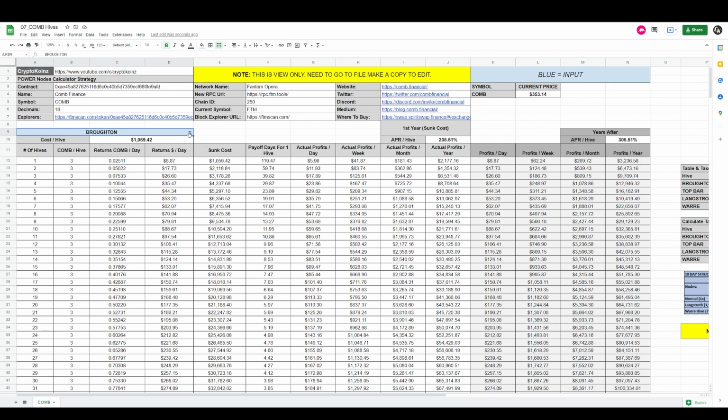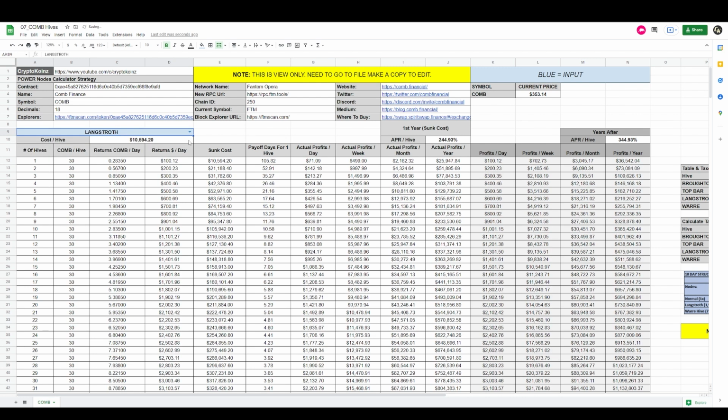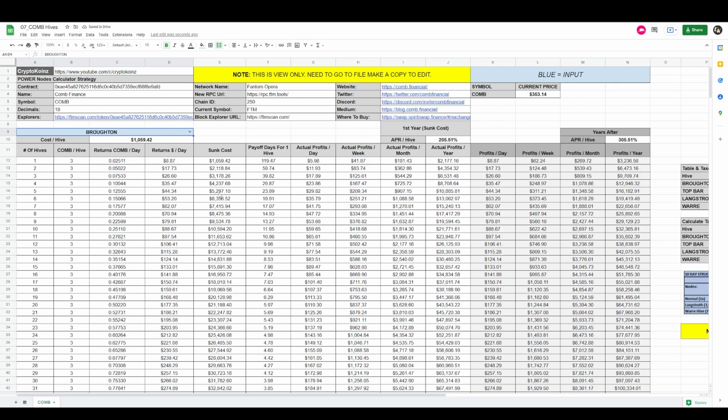For Broaden, you're at 305. You go to the next one, it's 328%. You go to the next one, it's 344%. And lastly, 350. So it's about a 50% difference from the lowest tier to the highest tier, and you're paying a big premium. This is why this is helpful to see everything in comparison to each other so you can make the best financial decisions based on your risk tolerance and budget.